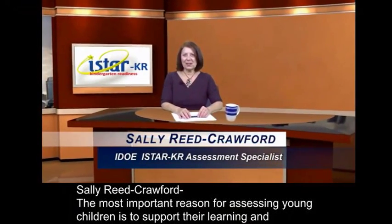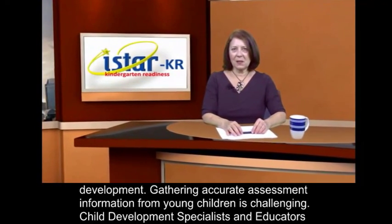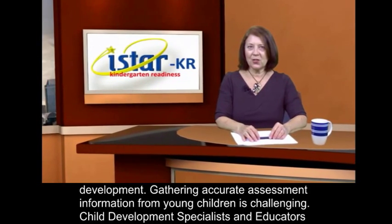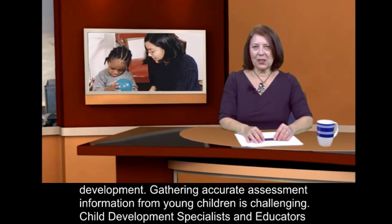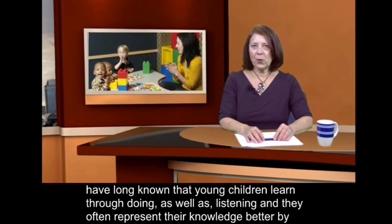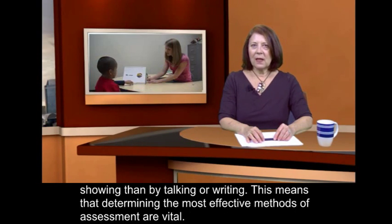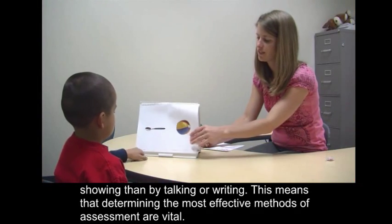The most important reason for assessing young children is to support their learning and development. Gathering accurate assessment information from young children is challenging. Child development specialists and educators have long known that young children learn through doing as well as listening, and they often represent their knowledge better by showing than by talking or writing. This means that determining the most effective methods of assessment is vital.